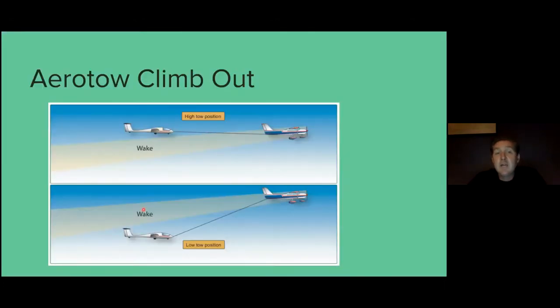On the climb out, we've really got two available tow positions. We have a high tow position and a low tow position. The high tow position isn't high on the tow plane, it's high above the wake. So we can see where the typical wake profile will be, and we just want to fly just outside of that wake. You can actually feel the burble of the tow as you climb out. Sometimes you can feel the top of the wake as you descend into it. So if you feel a little bit of burbling over the wings, it means you're slightly too low. So raise your position and then lock in what that sight picture looks like.